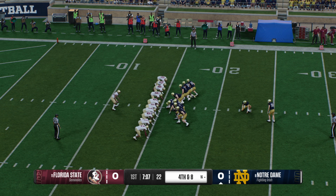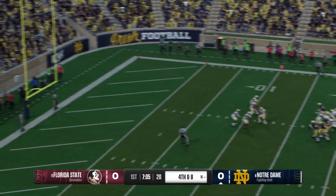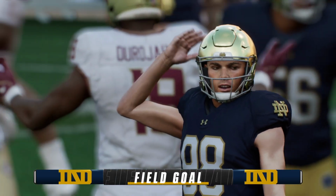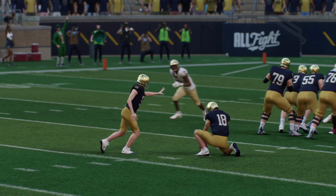And on fourth down, here comes the field goal unit. The holder will put it down on the right hash, a 33-yard try. It's good. He hit that one right down the middle. And the first points of the day come on that field goal.